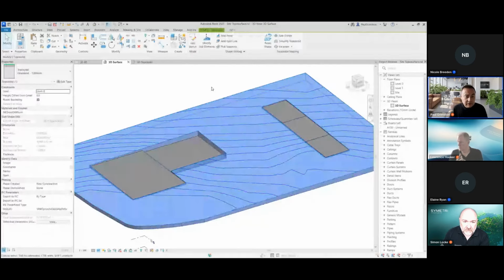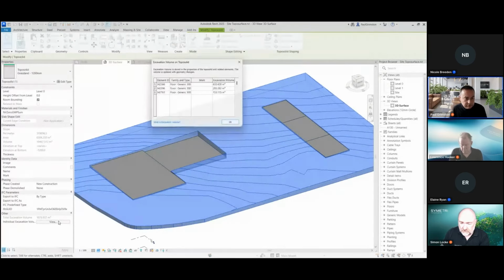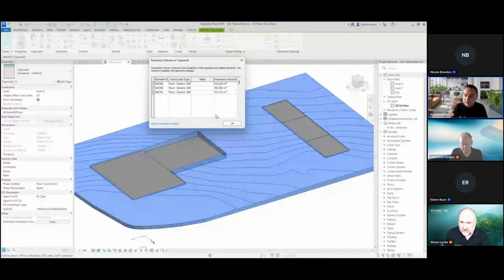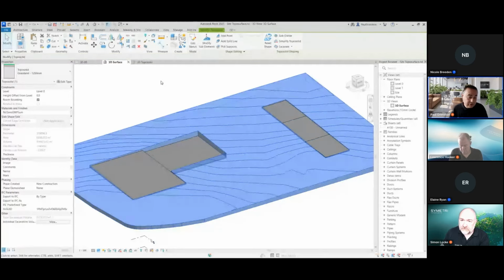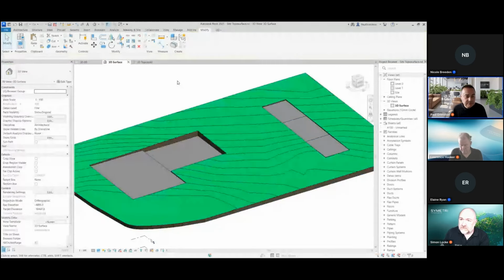Whilst we're talking about these ones, we do have the new excavation parameters in here. So picking the topo solid, I can see I've got total excavation volume from these 3 floors, and then we can view them individually to see how much material they're actually taking out of that topo solid. And then these are in addition to the usual cut and fill parameters, which obviously we need to have an existing topo solid to get the cut and fill parameters in here. So I think that those are pretty good improvements.